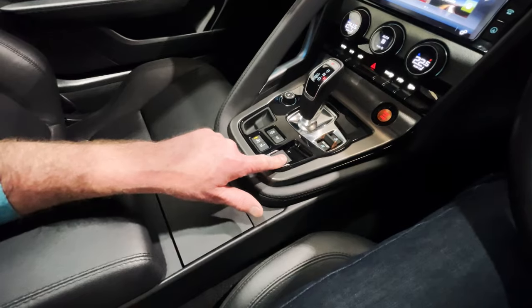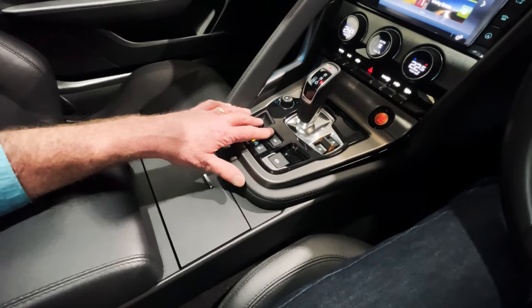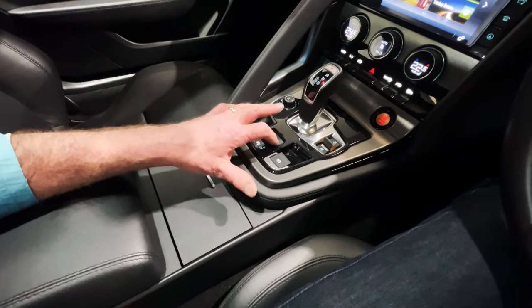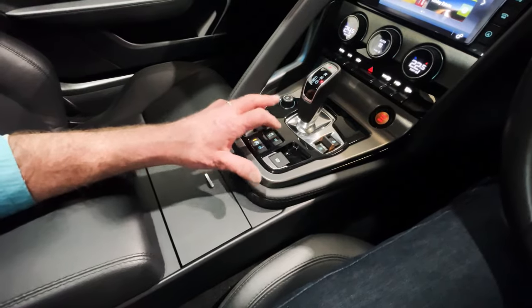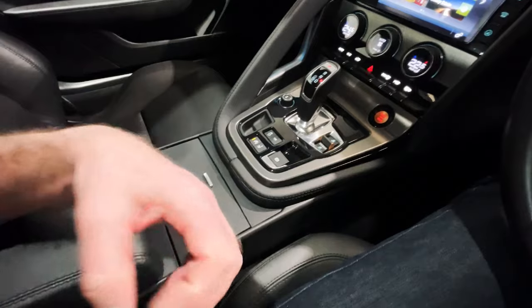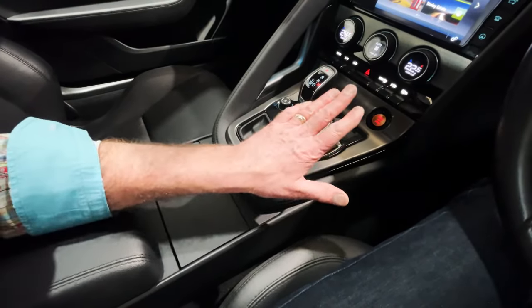Electronic parking brake with hill start assist, of course. That's the traction control off, and the electrically switched active sports exhaust button, which opens those valves in the exhaust and improves the exhaust note. It gives it a throatier sound. Those valves also open when you engage dynamic mode.